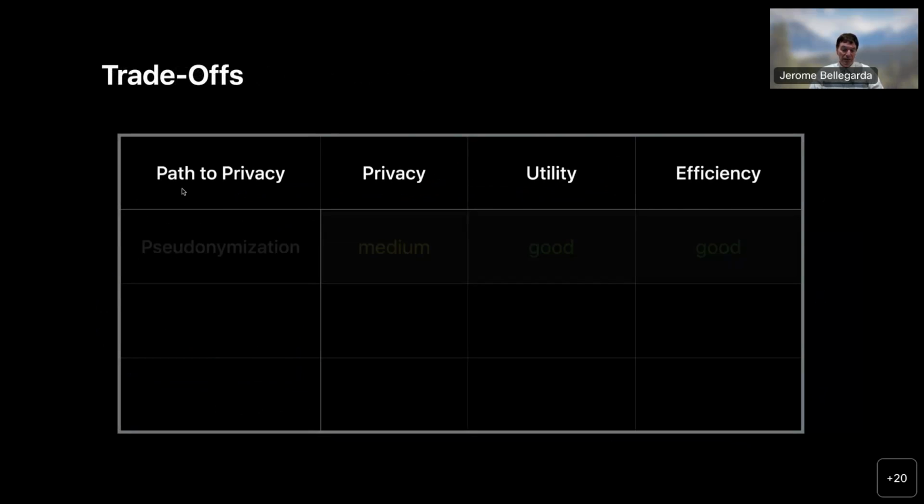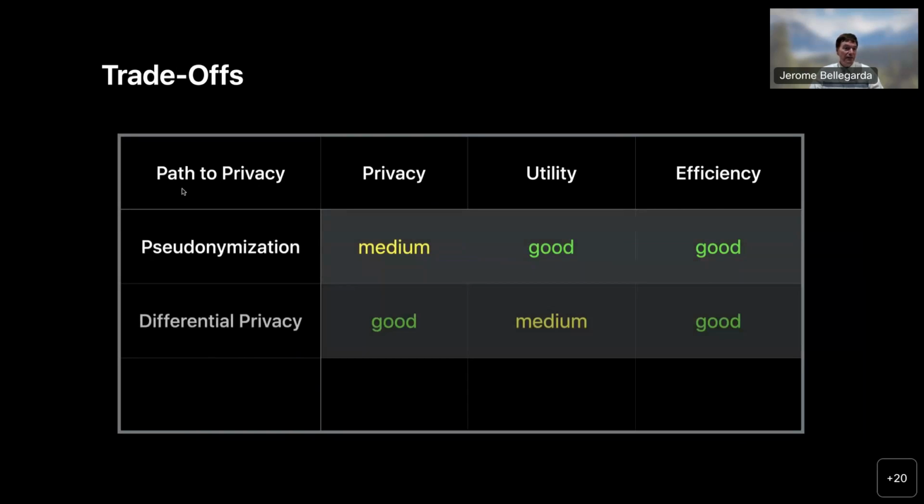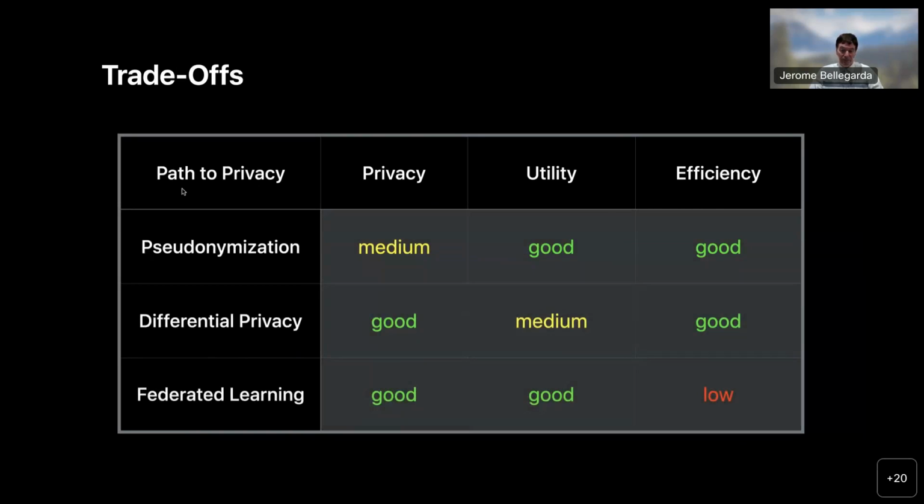So pseudonymization is practical and efficient, but comes with no privacy guarantee. In contrast, differential privacy does. But as we've seen, in certain situations, its utility is limited by the privacy budget. And finally, federated learning provides the most flexible combination of privacy and utility, but it is computationally more intensive.